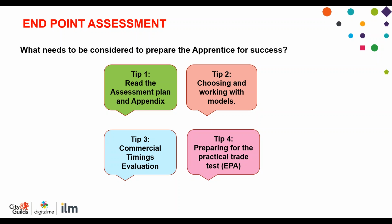When working with models, I think we need to brief the models so they're aware of what is expected of them, because some models just think they can rock up and just be a model. But they need to know that it's really important for this apprentice that they come on the time and date they say they're going to turn up, and that they're going to have the services that they've already said they would on that day. So it is good to brief the models on the expectations. Again, ensuring complete familiarity with the assessment plan is really, really important with the model.